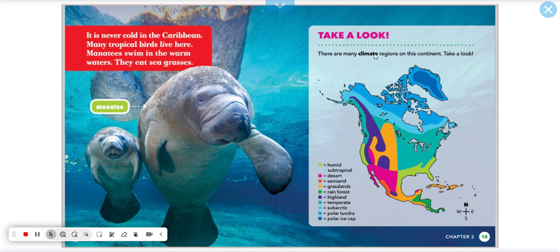There are many climate regions on this continent. Take a look. So this color right here is humid subtropical, which is where we live. So it's very humid, lots of water in the air. There's desert right here. Semi-arid, which is right here. That's like almost a desert. Grasslands here, and then most of here. Then there's even some rainforest down here.